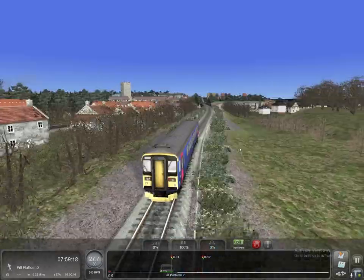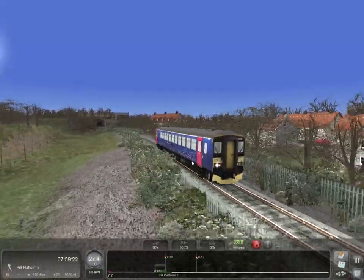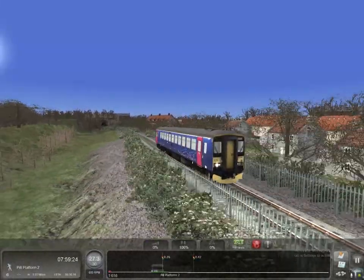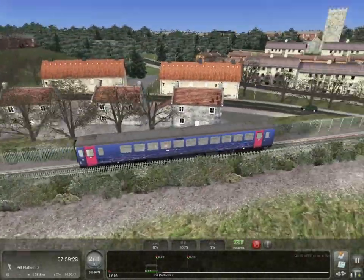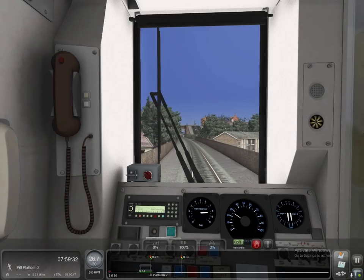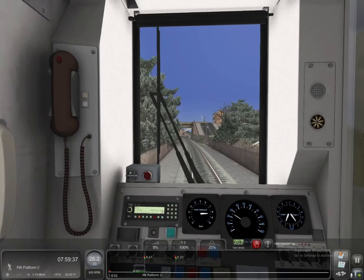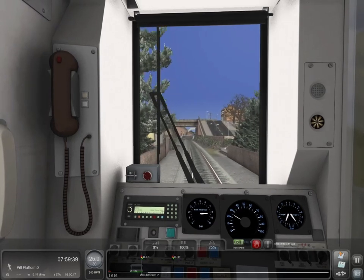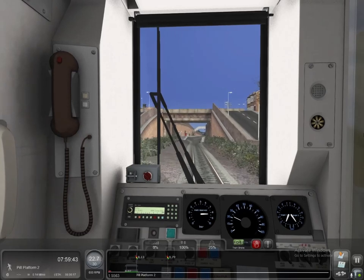So yeah, the Transport for Wales livery, it's a pretty boring livery. It's basically plain white with a bit of red on it, saying Transport for Wales. It's not a very exciting livery. I much prefer the old Arriva Trains Wales livery, but Arriva no longer runs the line. It's returned to a government run line.